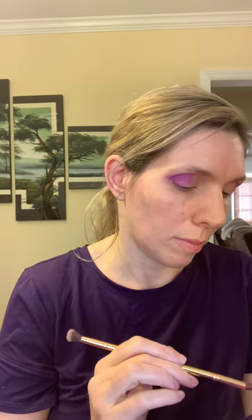That's kind of fun. That is so pretty. Like, that is so freaking pretty. Holy cow. That color just looks so beautiful. Don't want to blend it too far out.